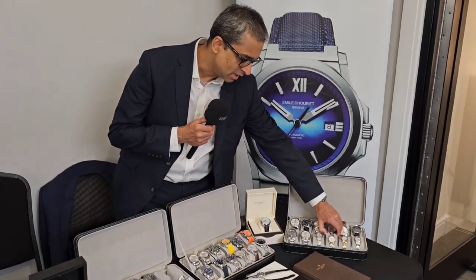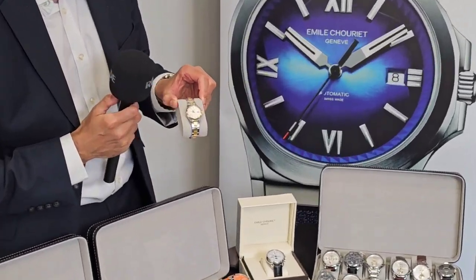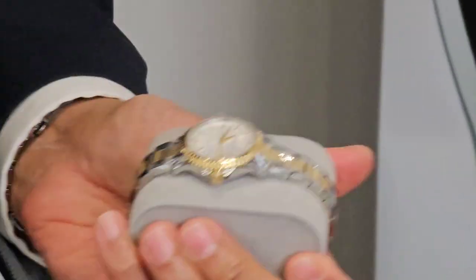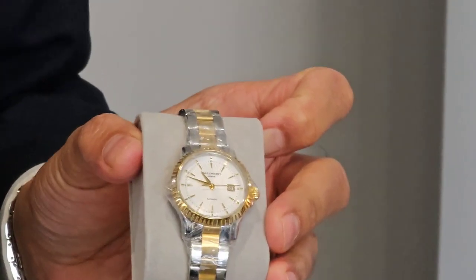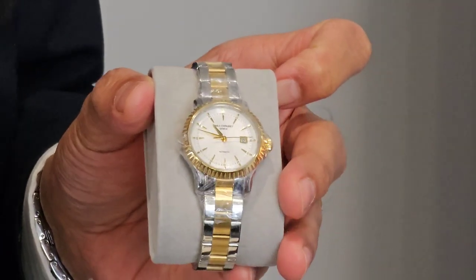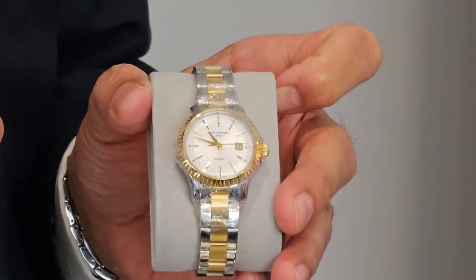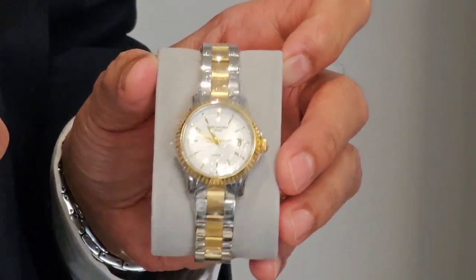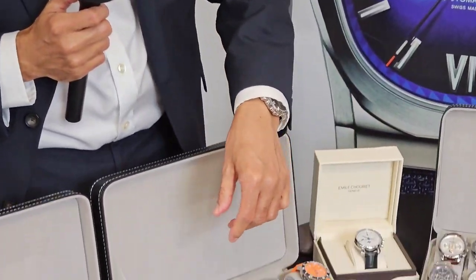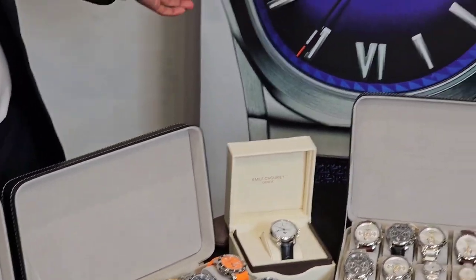So one of our top-selling ladies' watches is this one here. It's the Solios. It's an in-house automatic movement, and what they've done is not only the whole movement, but even the balance wheel and the hairspring are developed in-house, which is very unusual for such a young brand. Fantastic. One of our best-selling pieces in this brand is this one here, the Challenger Cliff.